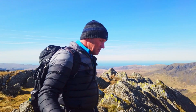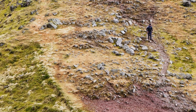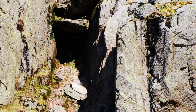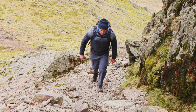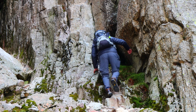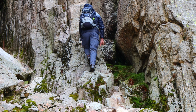But of course, that means negotiating the bad step. The bad step is an almost vertical slab of rock on the side of a gully with loose scree at the bottom and a chockstone at the top. Wainwright called it the most difficult obstacle met on any of the regular walkers' paths in Lakeland. There are ways around it, but as usual, I'm going straight up.